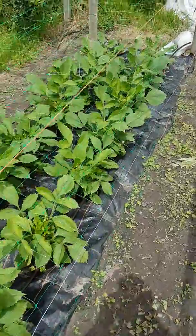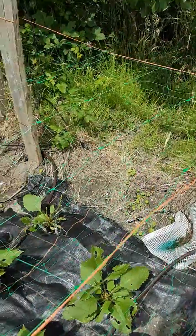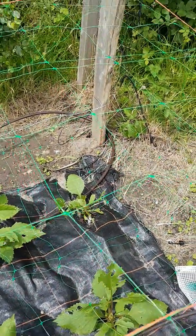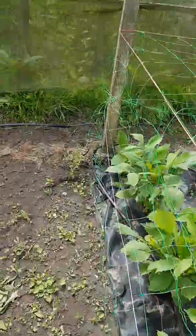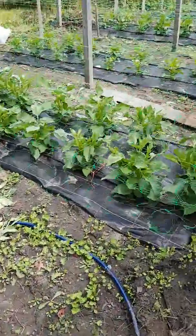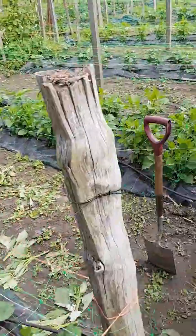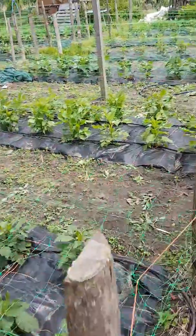But just a word of advice: make sure you put plenty of slug pellets down, especially when it's ever so wet, because otherwise that's what happens. Yeah, that one's been set back a little. I might replace it yet. I've got a spare plant at home. So yeah, it's not looking too shabby this year at the moment. Like I say, I'm ahead of myself. Got all the nets up. Just a couple of rows left to do. I've run out of posts, so I've got to get some more posts.